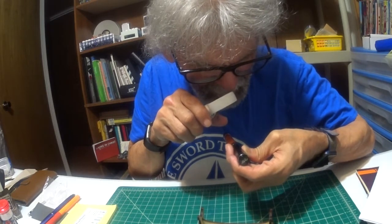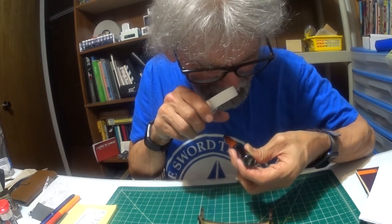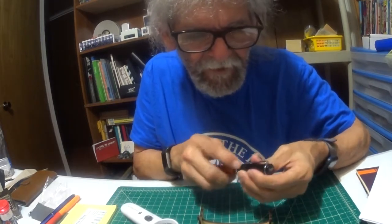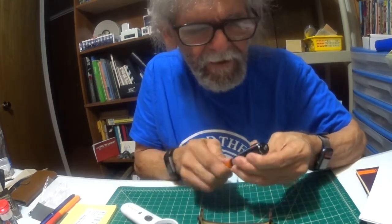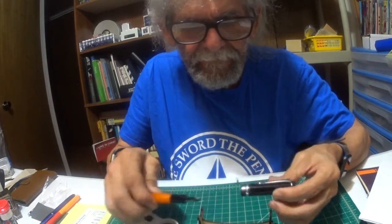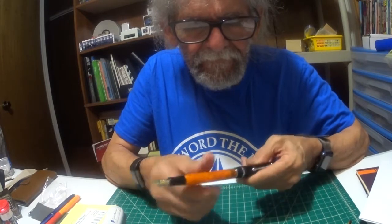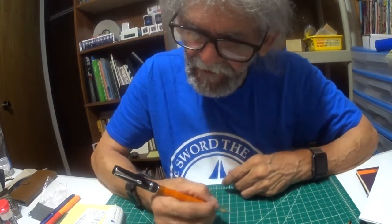And it has the Duograph. I like the way they do the detail on that little band. So let's unscrew it. Is it postable? Yes, it is.